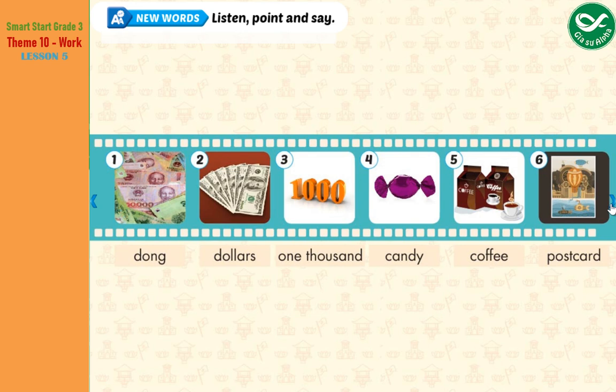New words. Listen, point, and say. 1. Dong. 2. Dollars. 3. 1,000. 4. Candy. 5. Coffee. 6. Postcard.